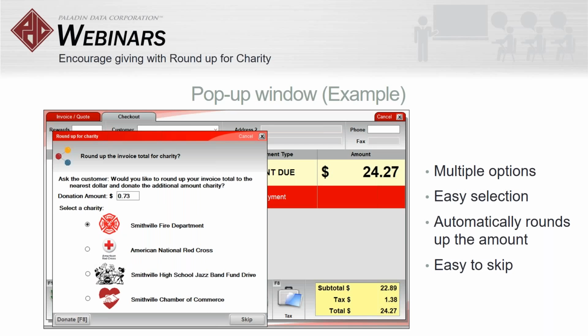Okay, so this is what it looks like. In the background there, you can see that we're at the checkout screen, ringing something up for $24.27. And Paladin after this says, hey, would you like to round up for charity? 73 cents, of course, would push this to a sale of $25. We can see we've got the Smithville Fire Department, the American National Red Cross, and a few other options as well. So it's pretty dynamic in how many that you can put up there. If you're trying to have multiple organizations to donate to, you certainly can accommodate that.